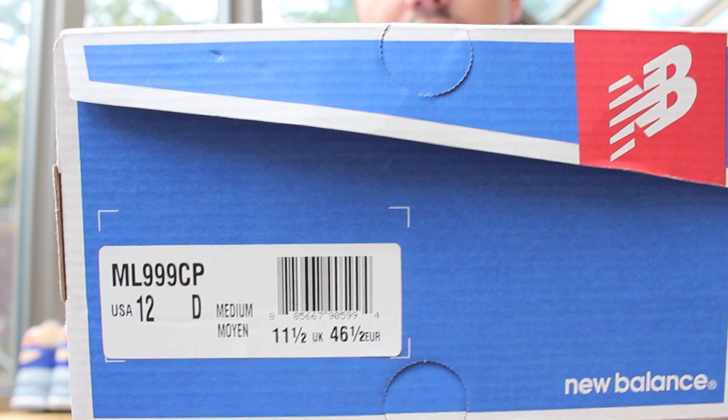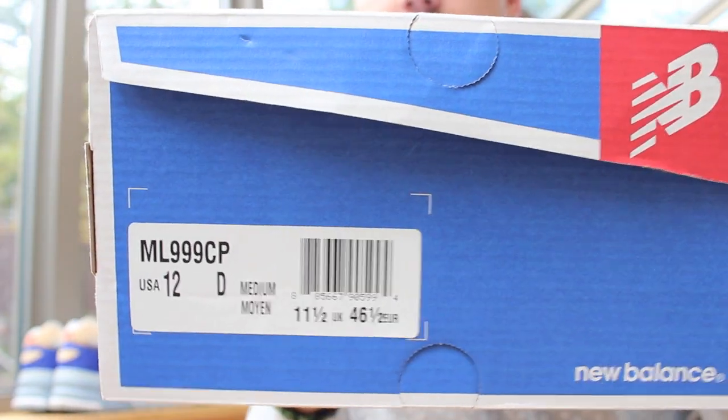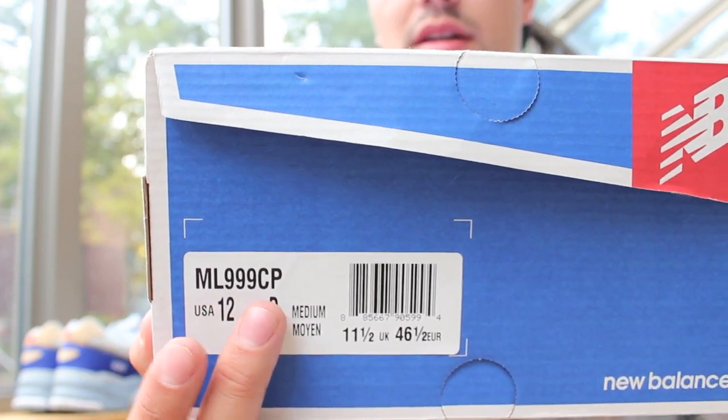I'm going to show you that. I'm going to teach you guys a little bit about the shoe. And this review is one of the reasons why I love sneakers. So let's get started. In case anyone's interested about the box, normal New Balance box. There's no indication of colorway, just the size and the model. This was done on a 999.